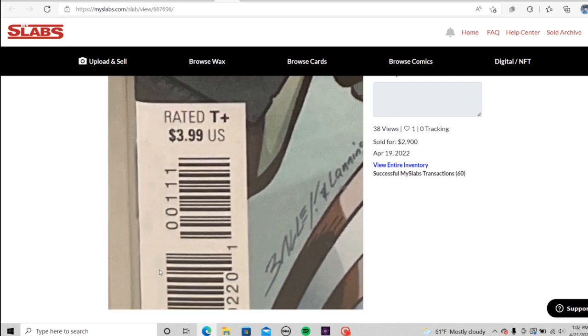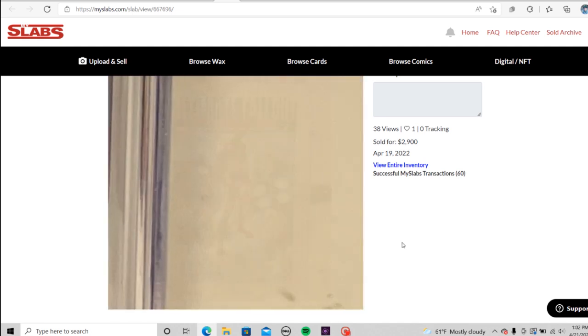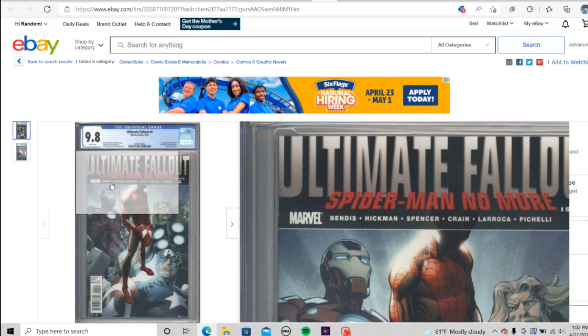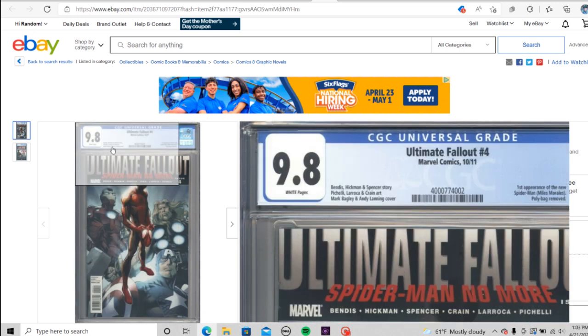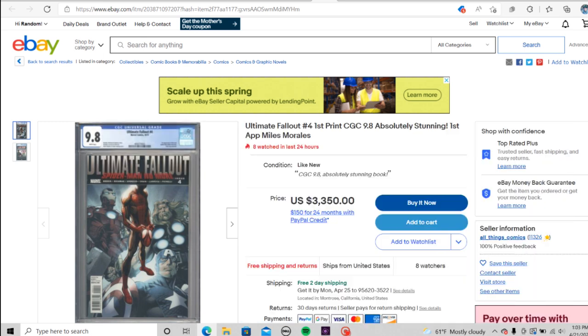The barcode, even though it says $3.99, is slightly slimmer and it's all the way against the edge. We're going to look at a standard first print here. You've got the black grayish label there. It's not red. And look at the barcode. It's a little bit wider and it doesn't sit all the way against the edge of the spine. All right, now look at this CGC label here. It specifically states that this is the first appearance of the new Spider-Man, Miles Morales. Polybagged, removed.